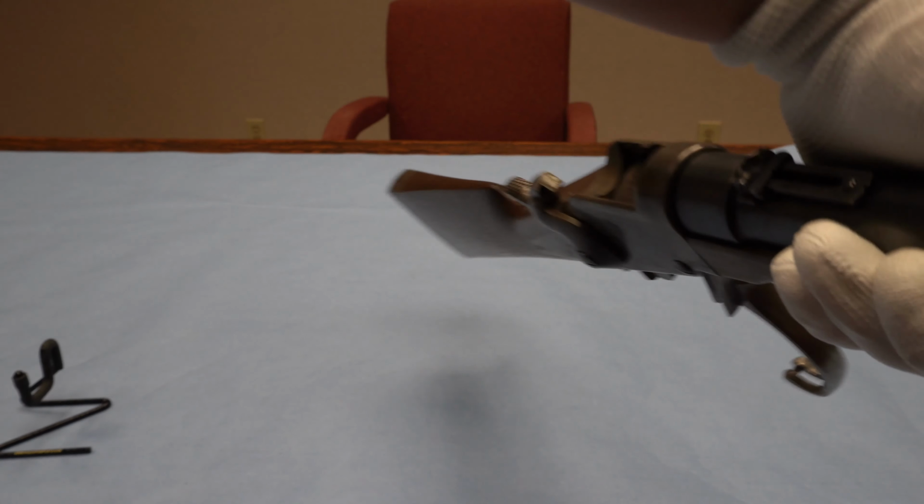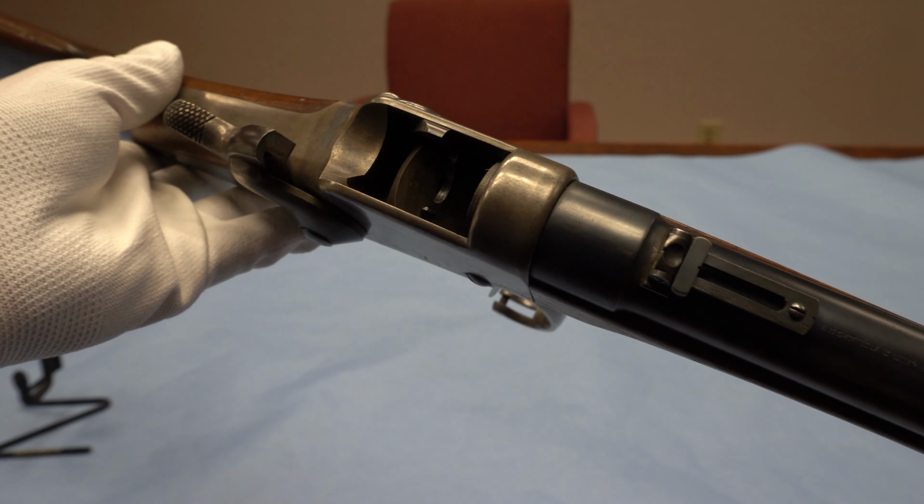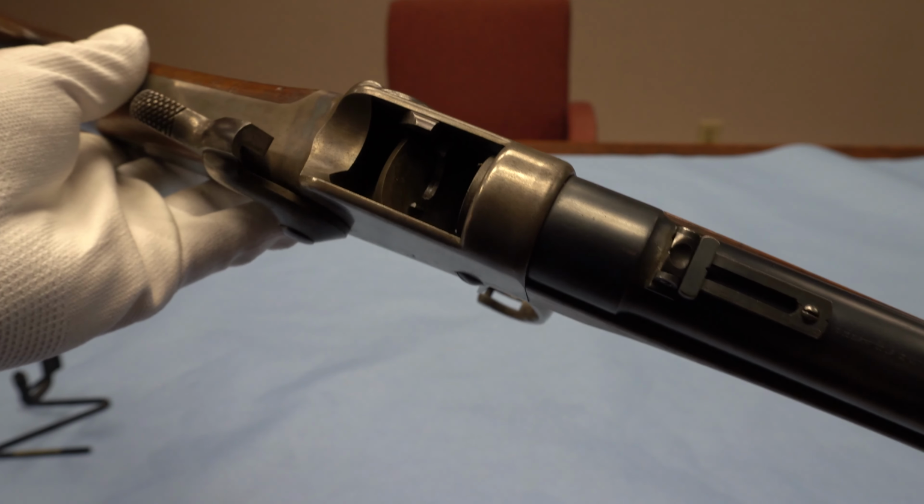Let me get you a different angle here. And the firing pin is actually on the side of the breech face down in there, and it's on the side, of course, because this is a rimfire gun.